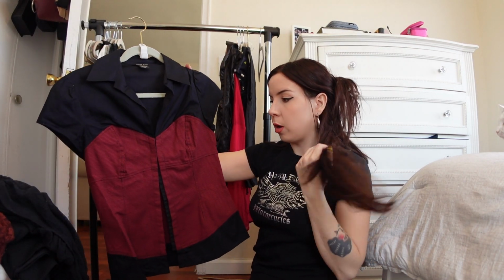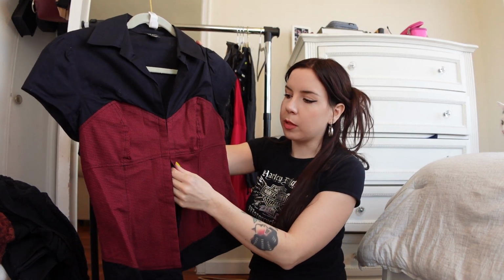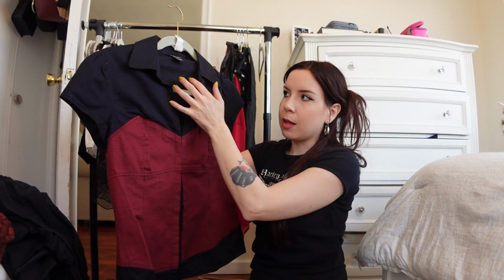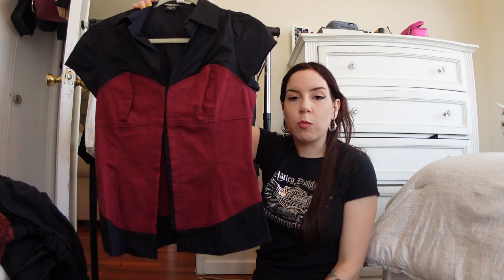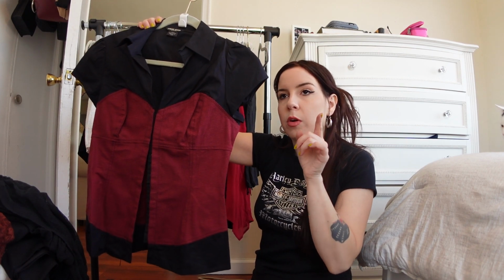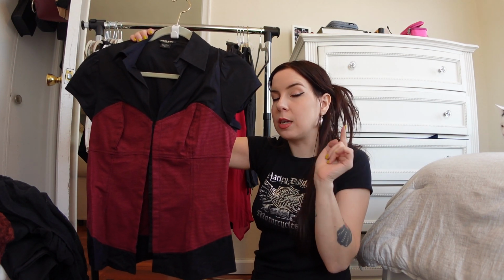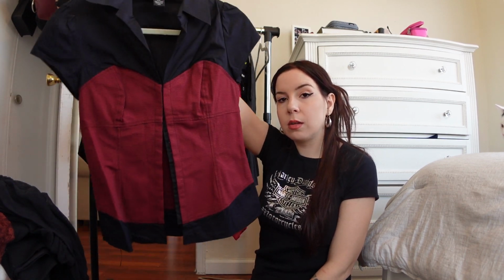This top was also part of that same order from Whatnot, and I love the idea of this. It's a faux corset top with the hook and eye closures, but again, this collar just does not excite me. I don't think I've ever worn this. If I did, I think I wore it once. I did wear it once. I wore it in a sit down portion of a video, but I never wore it outside. So because of that, I'm saying goodbye to her.